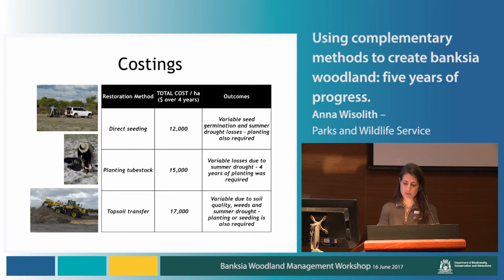We've done a rough comparison of the costs of the 3 different restoration methods. Note that these costs don't include management or monitoring costs. Direct seeding worked out the cheapest, around $12,000 per hectare over 4 years, planting at around $15,000 and topsoil transfer at $17,000 per hectare. Each method has different pros and cons.